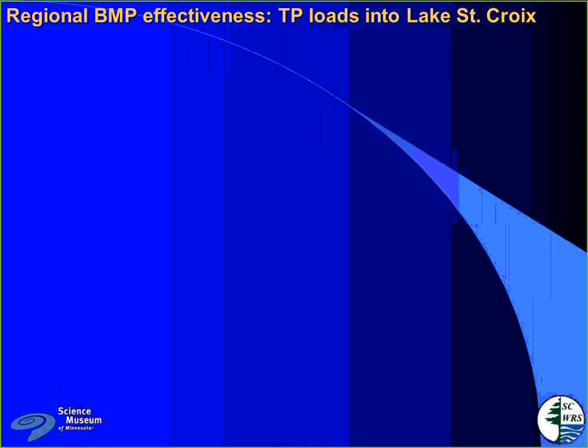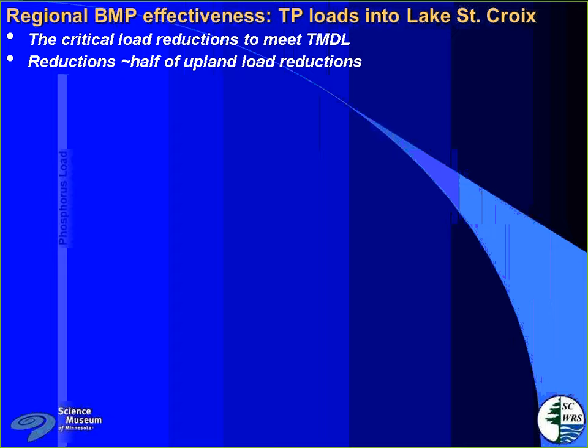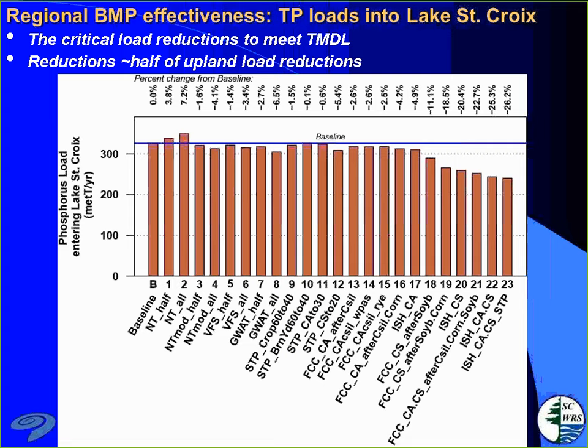That translates down to lesser reductions at the watershed scale. This is the critical one we're looking at for the TMDL and the St. Croix. So in Lake St. Croix, the maximum we found was around a 26% reduction as opposed to over 50% at the optimum scale. So that's a very useful thing to understand in these models.